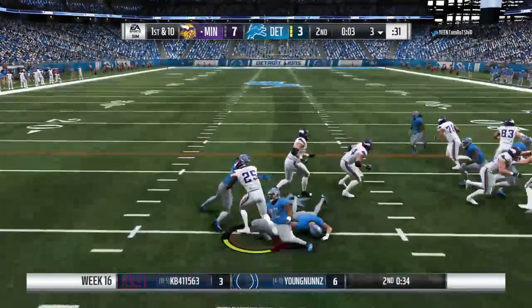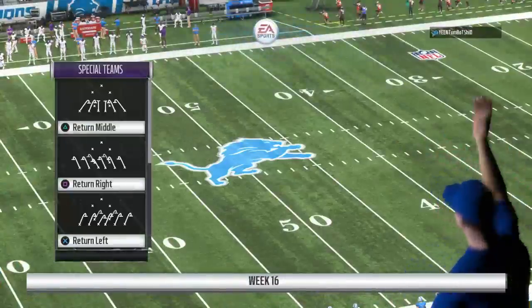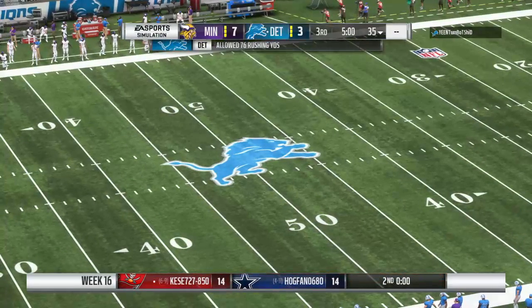They run it for the first time with a backup, Murray. And he'll find a little space. He gets us up near the 10. So we've reached halftime here. Let's throw in a broadcaster cliche, shall we? Both teams looking for a gift on Christmas Eve.